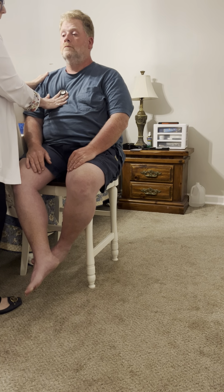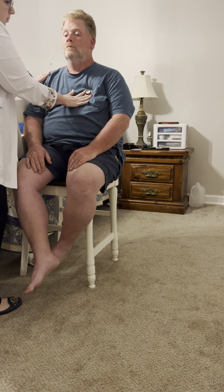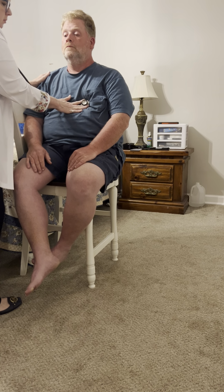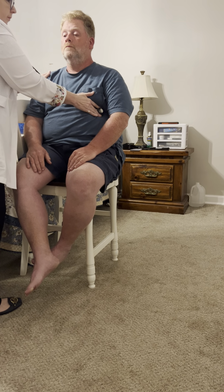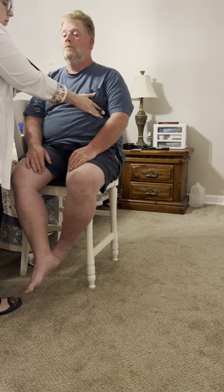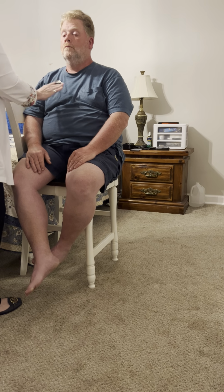The aorta, pulmonary, Erb's point, tricuspid, mitral valve, point of maximal impulse. You would listen for 1 full minute. Heart rate is 70 with regular rate and rhythm.